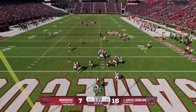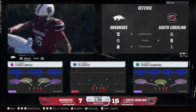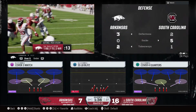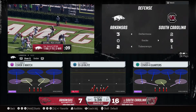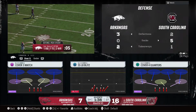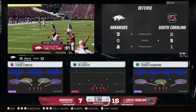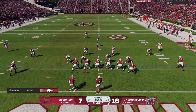Scanning the field, it's Sellers. Can't make the connection. The pressure there caused the missed timing. And I like where the quarterback got because I think he needed to check the football down, but the pressure got there a little bit too fast, and he just didn't have enough time to get it to his running back and maybe put a positive spin on this play instead of an incompletion. What will they dial up on 2nd and a long way to go?